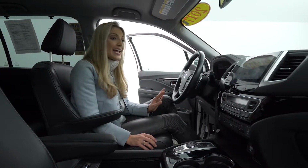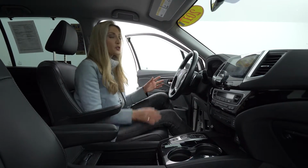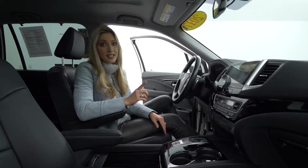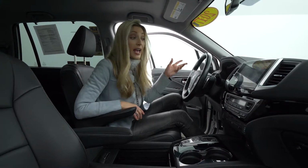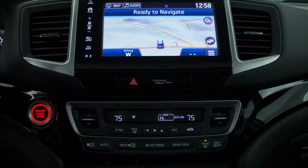This has 10 speakers in this bad boy and a subwoofer, which is pretty cool. So you are going to be rocking out. It has navigation, and it's voice activated navigation. So we can't call her Siri, right? But you can make up a name for her. Hey, June, we're trying to get to Grandma's house. And she's like, okay, this is the way to go. It is amazing. Again, they have thought of everything.